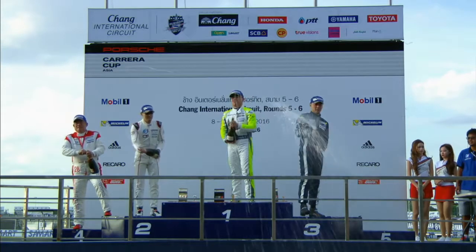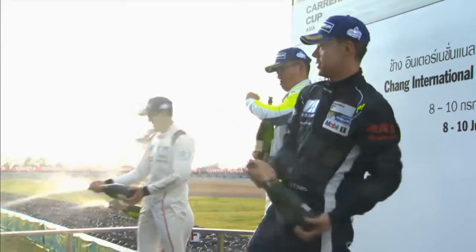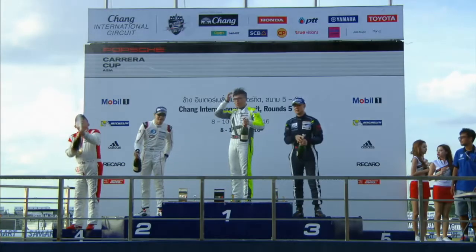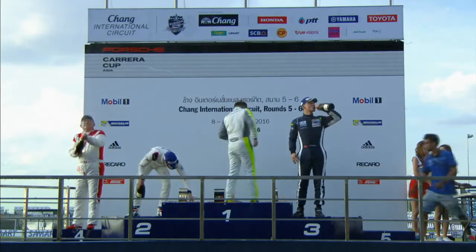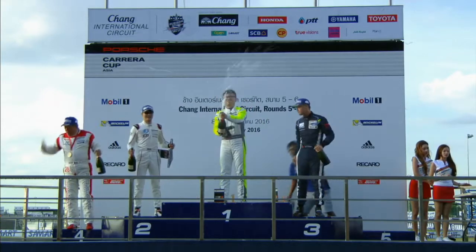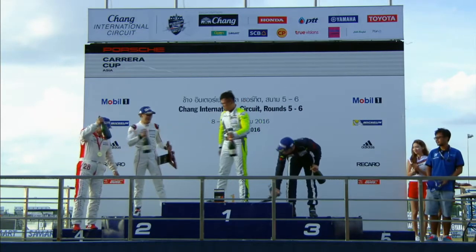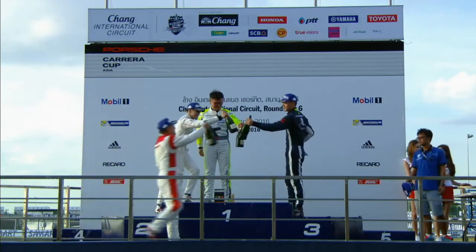The champagne going off like shotguns, probably because of the temperature here. And the guys, it's a little bit too hot, I think. I think this might be the issue, is how hot it is. People can't shake champagne and can't lift trophies. We're going to have to get them into podium training. There we go. Yuan Bo spraying a bit of champagne. So an absolutely fantastic race here.